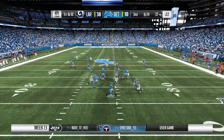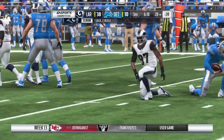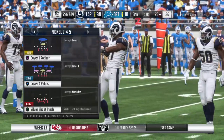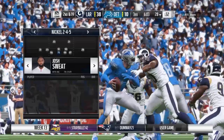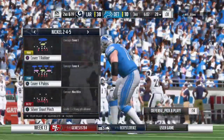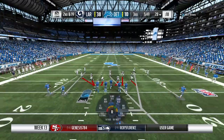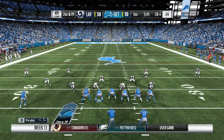To throw is Magoo. And he fends him off. But now he's swallowed up and taken down. Bruce Irvin, he's the one that got to him. He takes him down for a loss of 9. And they need to work to at least get some of this yardage back after the sack. 2nd and 19.